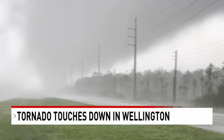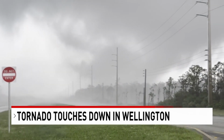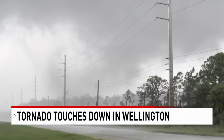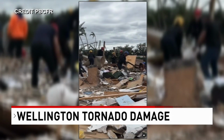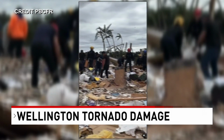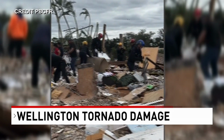And over in Wellington, a lot of damage after a tornado touched down there. Now, this is video of that tornado moving through the area yesterday evening. It was on the ground for a long time and causing a lot of destruction. And you can see the extent of that damage here. This is new video from Palm Beach County Fire Rescue showing crews digging through the rubble in some Wellington neighborhoods. The firefighters are trying to help families find personal items.